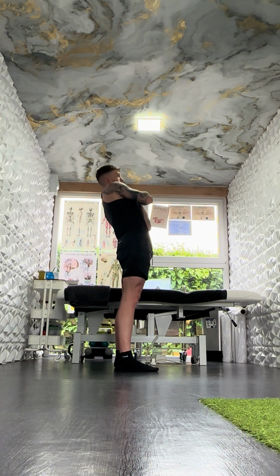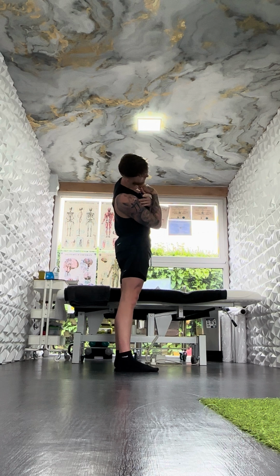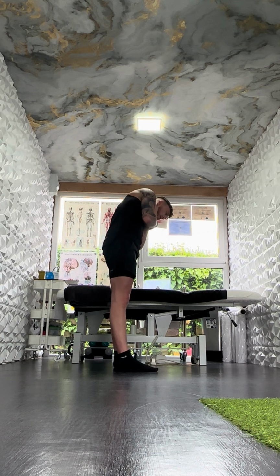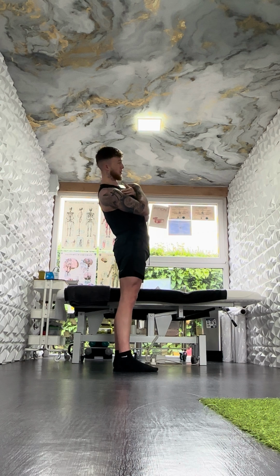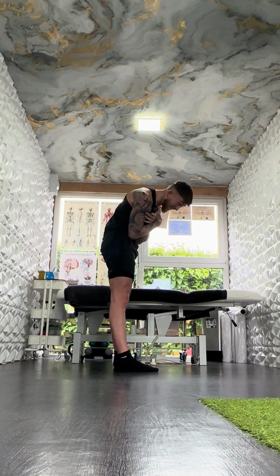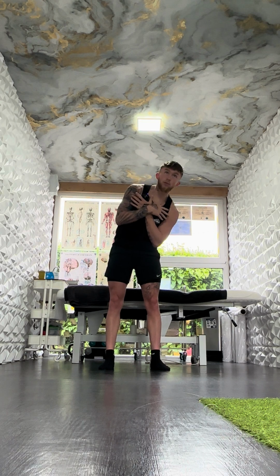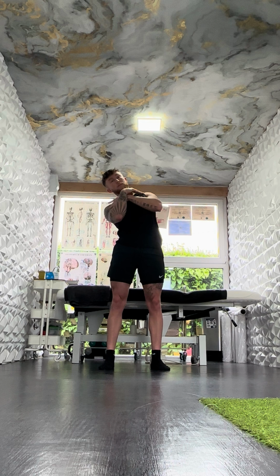As you come up, extend round, back into side flexed. All the way around. See how my pelvis is staying in the same position? This is purely the spine creating this movement. Nice. Think about your spine.